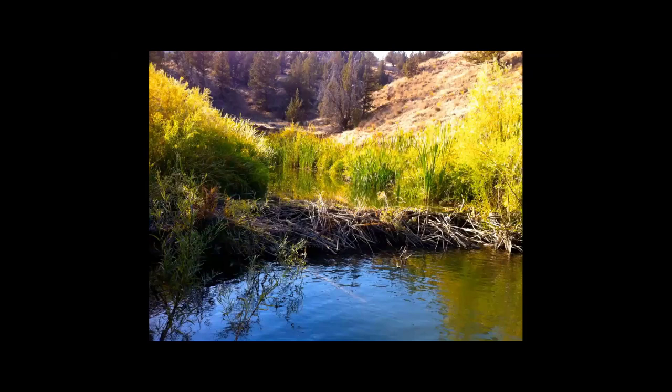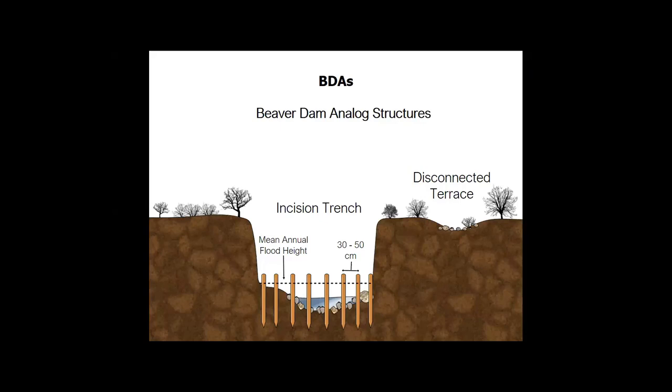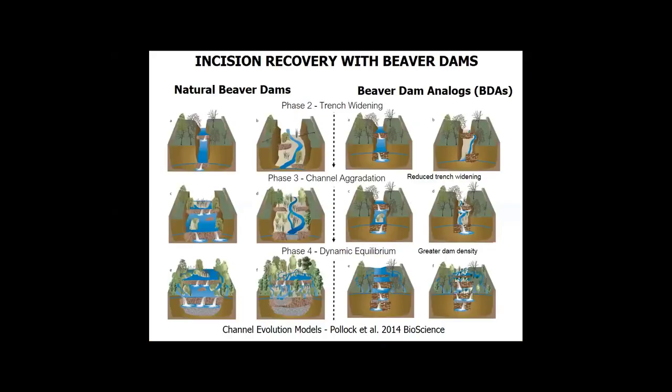There was a small population of beaver. They were building dams, but the problem was those dams couldn't persist beyond one year. Basically, they were blown out by high flows, and that's where the beaver dam analog method began. The idea was if we can reinforce these natural beaver dams, then maybe they can get a foothold and persist for longer than a year.